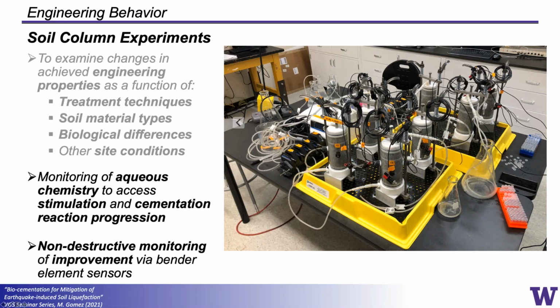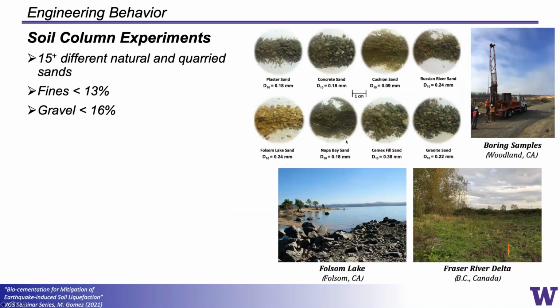Of course, in these types of tests, what we're doing is monitoring aqueous chemistry by taking samples at mid-height, oftentimes in some of our experiments. We're actually looking at shear wave velocity changes as well using bender element sensors. And so we're gleaning a variety of different measurements to tell us both about real-time changes in the mechanical attributes as well as the biogeochemistry.